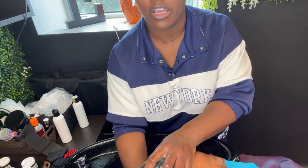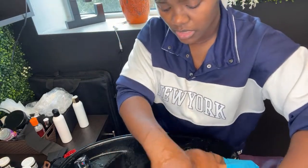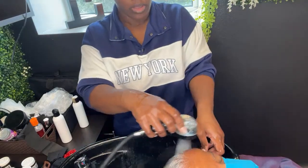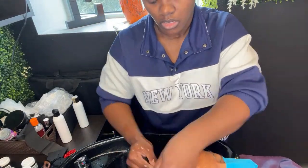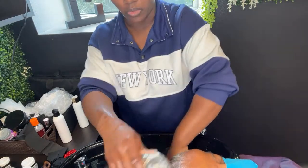The sensitive scalp relaxers work faster than regular. Yes. In a sense, yes. And it depends on the texture of hair that you're dealing with as well. Fine textured hair, of course, is going to relax a lot faster than medium and coarse textured hair. So like I said, it depends on the texture of hair that you're starting with.